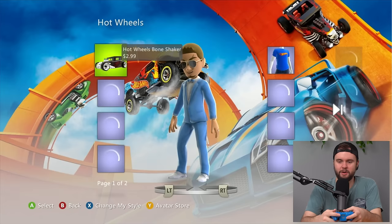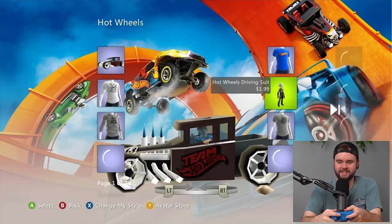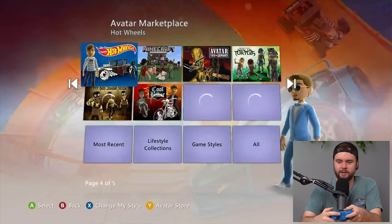Oh no, they just got straight up like a, oh, that's sick. No way. I can get in my own car. Still costs $3. I'm not going to pay for it, but that's pretty cool. Got a t-shirt, a greaser hoodie for 99 cents, Hot Wheels driving suit. We got a Hot Wheels classic t-shirt. Cool stuff. This is super slow to load, but not nearly as slow as the PS3, but still pretty slow.